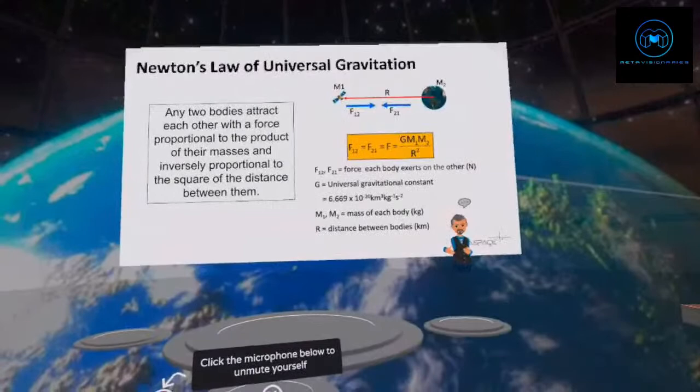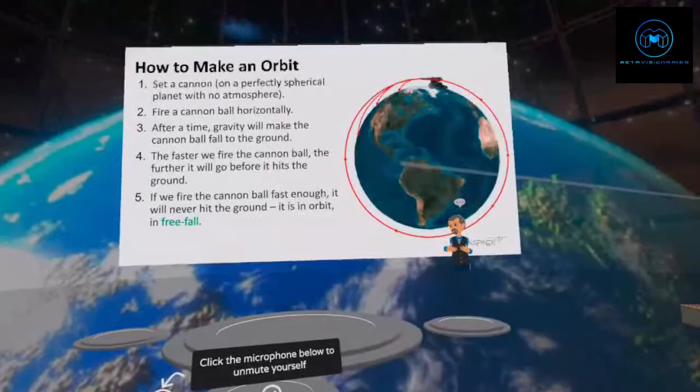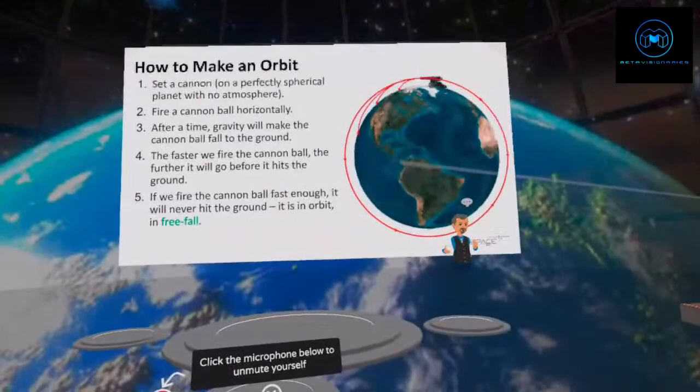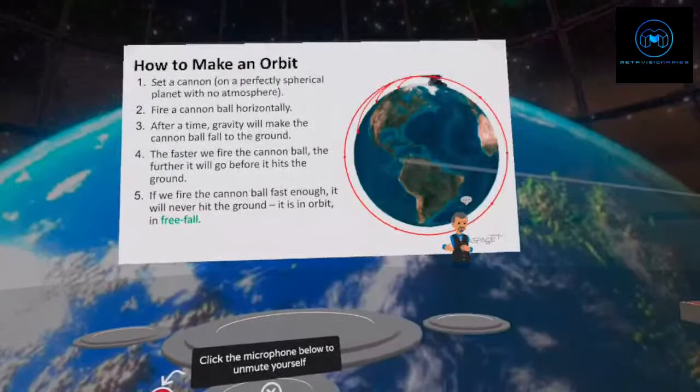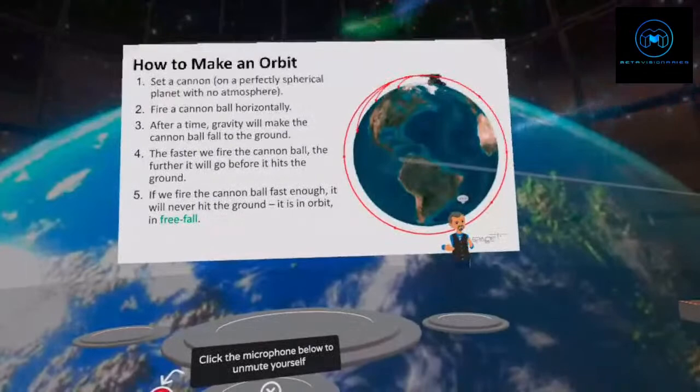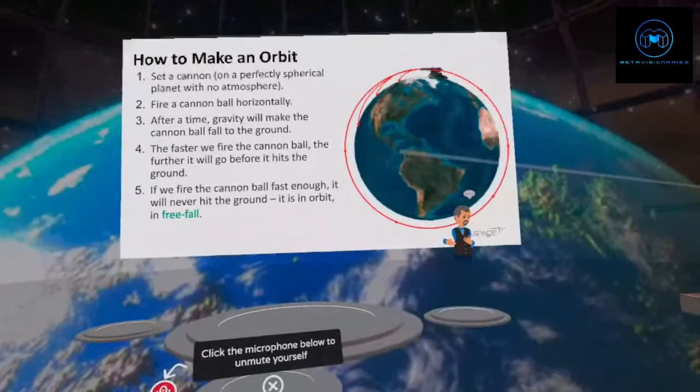So this universal law is really important. Let's use this law to get into orbit. We'll start by using this concept of a cannon. Let's fire a cannonball. When we do that here on Earth, everyone says, what goes up must come down. That's true to a certain extent, but there is a place where, if you move fast enough, that's not true.